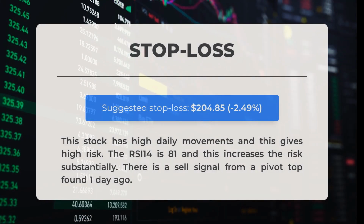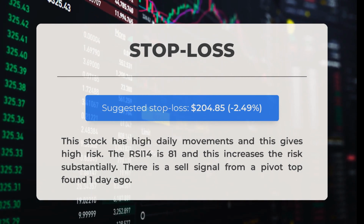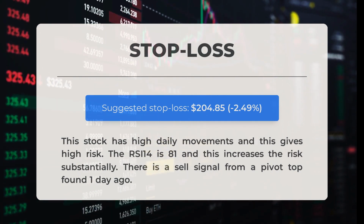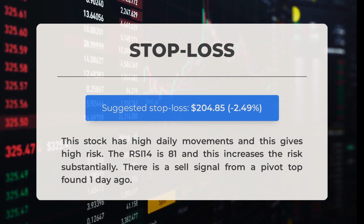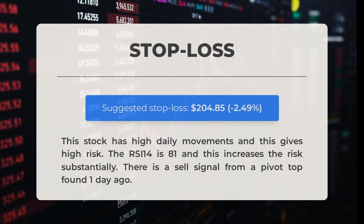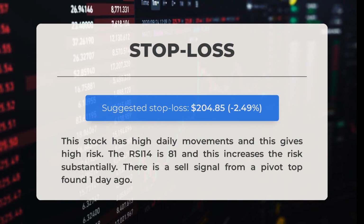Our recommended stop loss for this stock is set at $204.85, which represents a decrease of 2.49%. This stock experiences significant daily movements, which introduces a higher level of risk. Additionally, the RSI 14 is at 81, indicating an increased level of risk. Furthermore, we have identified a sell signal from a pivot top that was found just 1 day ago.